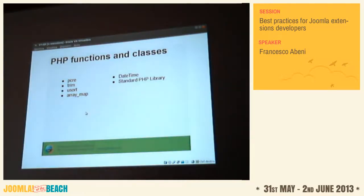And do not forget that Joomla is built on PHP. I think there was another speech about PHP today, and there are a lot of useful classes and methods in PHP that you don't have to forget about. If you can't find what you need in the Joomla framework, in the Joomla library, you can always try to use some PHP ready-made library and methods. For example, regular expressions, trim, usort, array map. I think there are functions, in my personal experience, that if you don't know that they're there, you may end up writing a lot of code that you really don't need to. The datetime, which, of course, you can use even in the JDate object of the Joomla framework. And the Standard PHP Library, which is a set of common libraries and functions in PHP that you can use to do most of the things. So if you really use the Joomla framework and the PHP available classes and methods, you will, again, reduce a lot the amount of code you're writing, and that makes for an easier life for you.